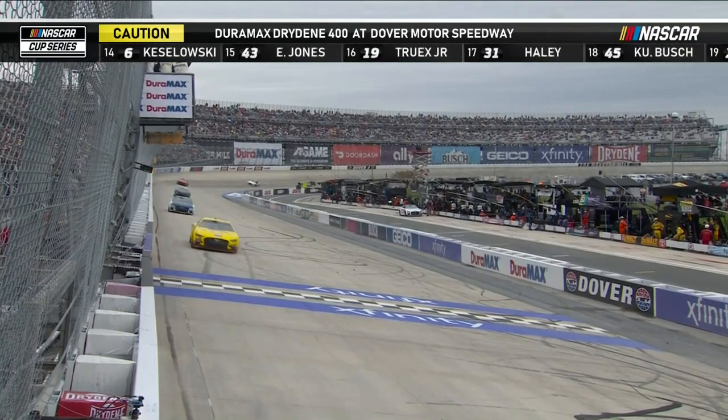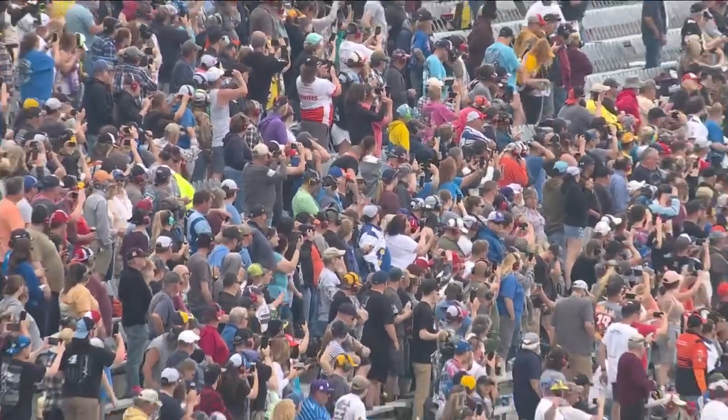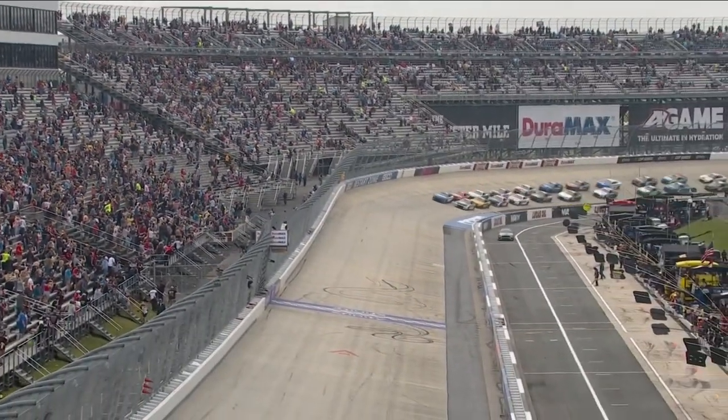Uh-oh. Mother Nature's made her appearance. Caution began at lap 67. It will end at lap 83. And look at this Monday crowd. Darn right. Everybody stayed watching some racing on a Monday.